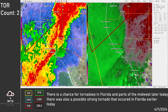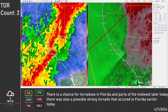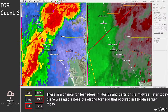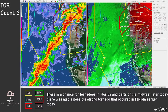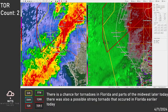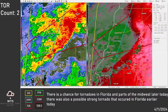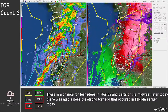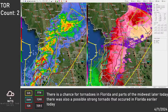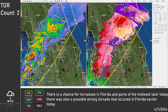Something to mention real quick is that we do have this little notch forming right here as well, so that's something to keep an eye on. The things you always gotta look out for in situations like this are these notches, because that could form into rotation. We have a new severe thunderstorm warning, but that just seems to be a part of this storm.